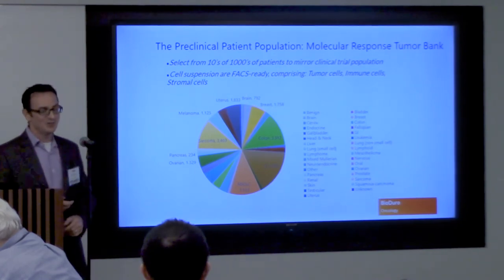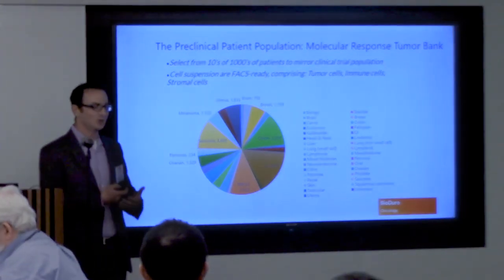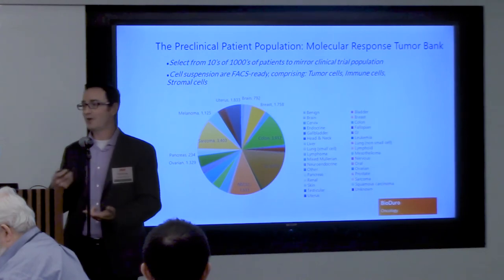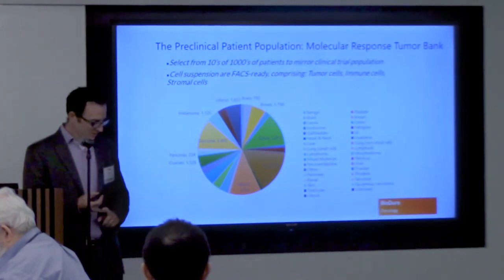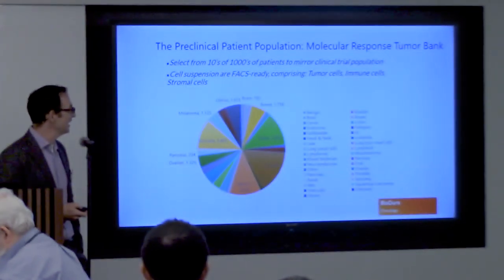So we can select from tens of thousands of patients. And one point I have made is that these specimens are absolutely unique in that they're frozen down as cell suspensions, right? And that means that they're flow cytometry ready. It's a big deal when trying to screen for protein targets across hundreds or more patients, especially in the early days of a target, where you probably don't have an IHC assay established. So the only way to look at these kinds of targets is by Western blot, flow cytometry, or some other early stage target detection assay.